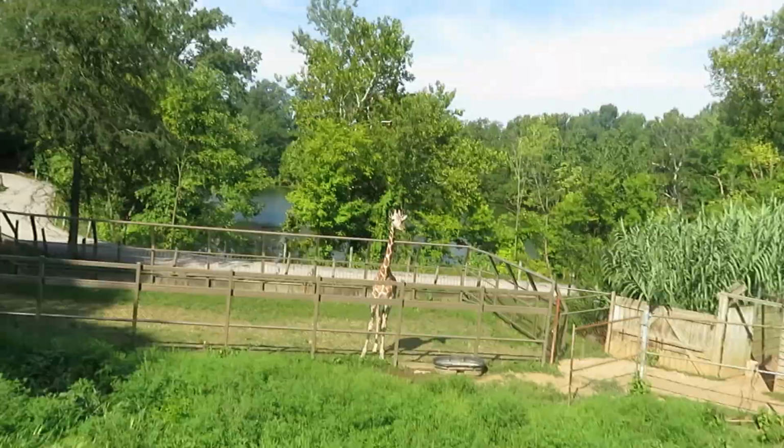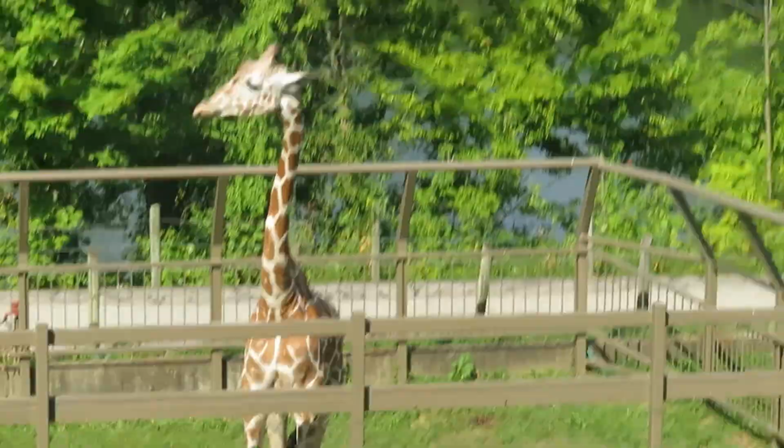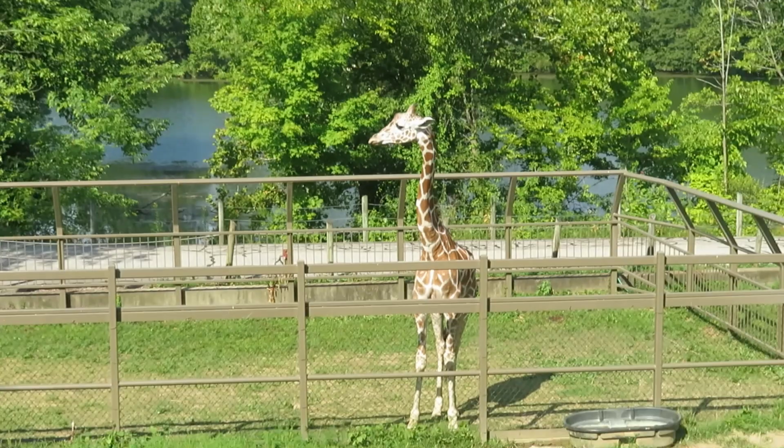Well, this is another viewing of the giraffe, and there's a much better and closer viewing of them. One beautiful animal.